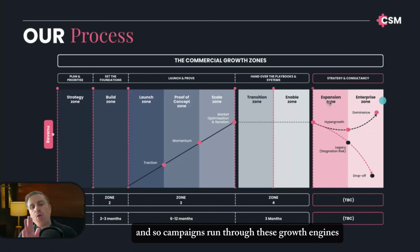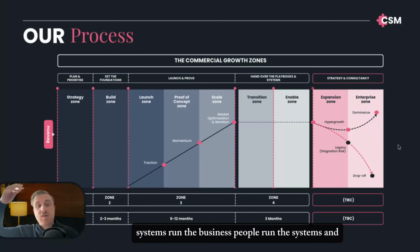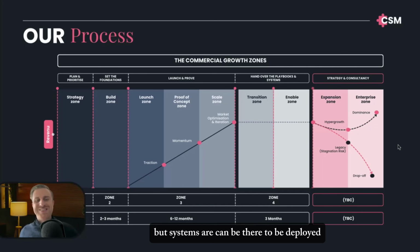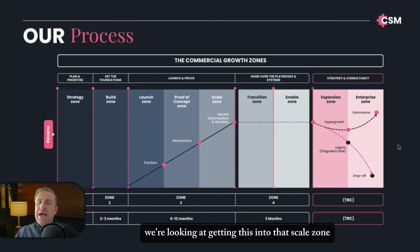So campaigns run through these growth engines. The growth engine is the system and the structure behind that will stay there. And we always have the motto: systems run the business, people run the systems, and not the other way around, because people come and go in companies, but systems can be there to be deployed and you can run campaigns through them. So, we're looking at getting this into that scale zone.